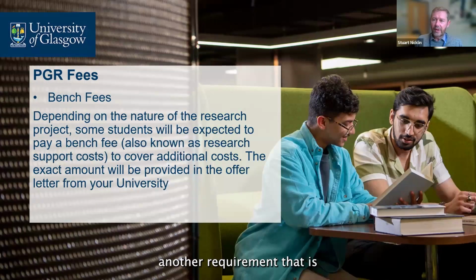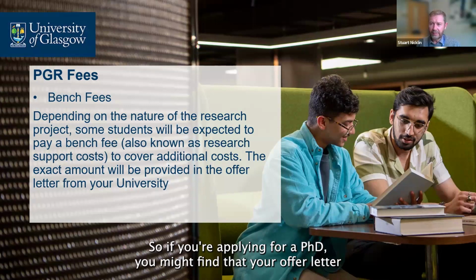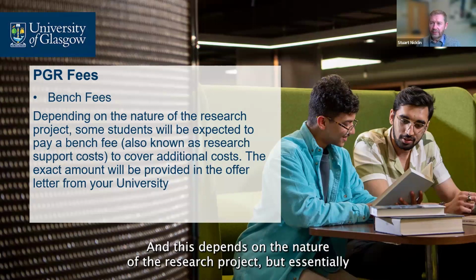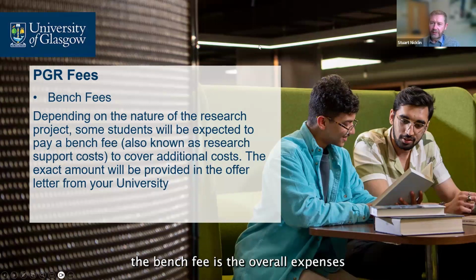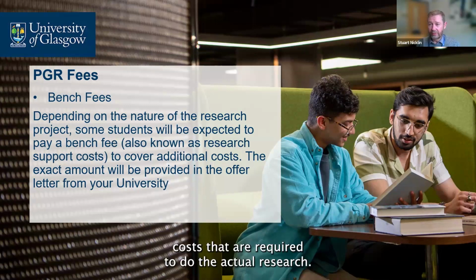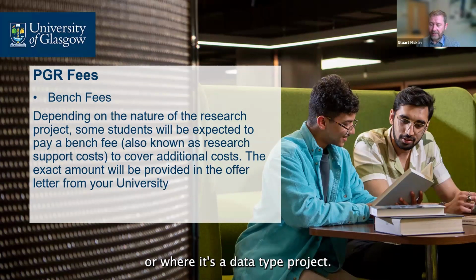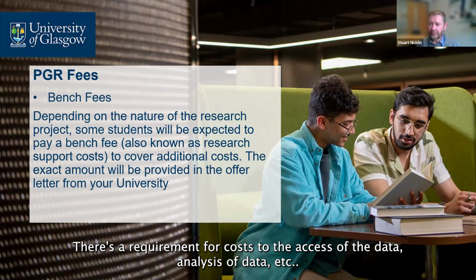Another requirement that is sometimes needed for PhDs in MVLS is the bench fee. So if you're applying for a PhD, you might find that your offer letter dictates your tuition fees and separately a bench fee. And this depends on the nature of the research project, but essentially the bench fee is the overall expenses and costs that are required to do the actual research. So this might be typically where you're doing a wet lab type research project, or where it's a data type project, and there's a requirement for costs to meet the access of the data, analysis of data, etc.